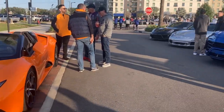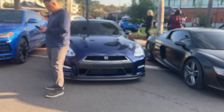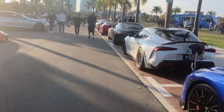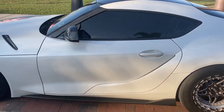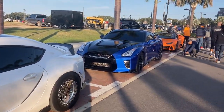We got the Lambo. Some more Lambos, another Lambo, two Porsches. Crazy GT, though. Crazy R8. Ooh. And then you see the beautiful Supra. This thing is nuts. GTR right behind it.